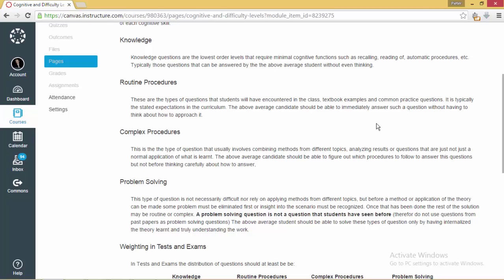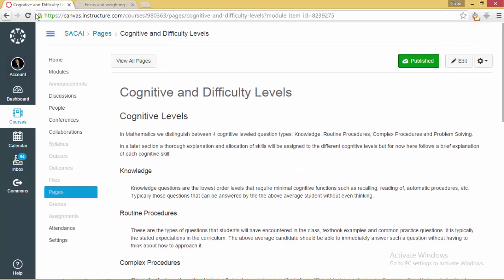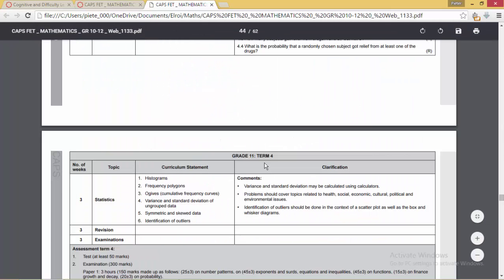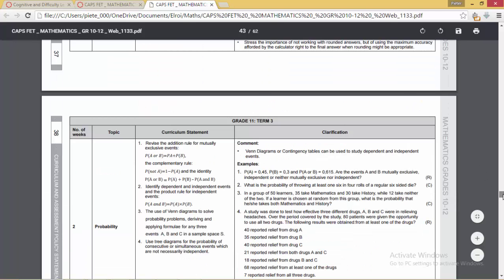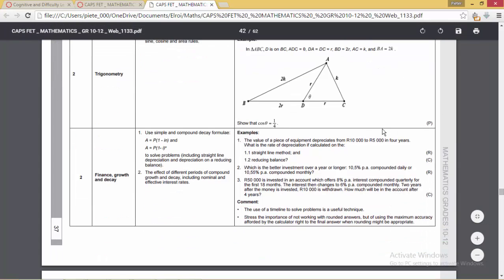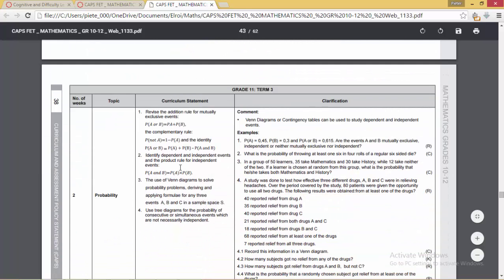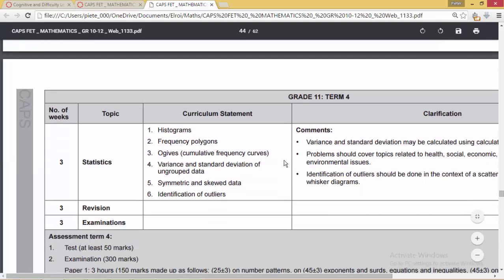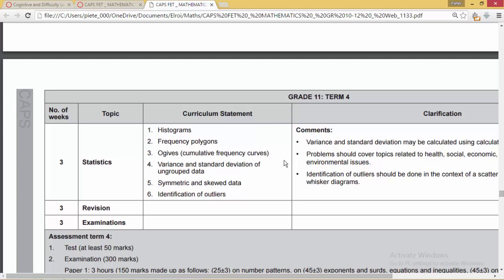But routine procedures are those things that, if we look at our CAPS document, let me quickly go back there. If you look at your CAPS document when you're teaching, it gives you an outline of what you're teaching every week. Grade 11, for example, drawing a histogram is a routine procedure. Drawing an ogive depends. It can be a complex procedure, depending.